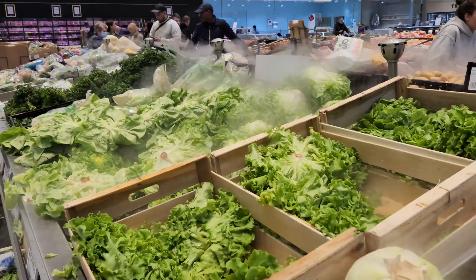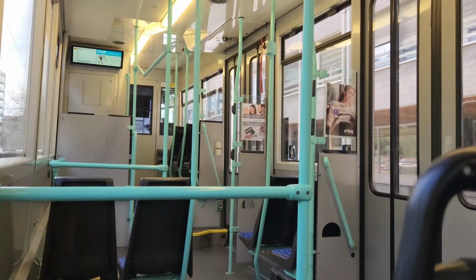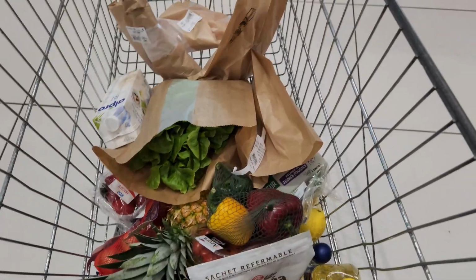Alternatively, what a lot of Swiss like to do is to cross the border to Germany or France to get their groceries because it is significantly cheaper there. As I live in the French part of Switzerland, I cross the border every week to shop at French supermarkets such as Leclerc and Carrefour.